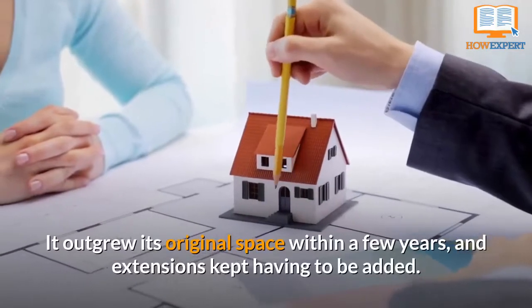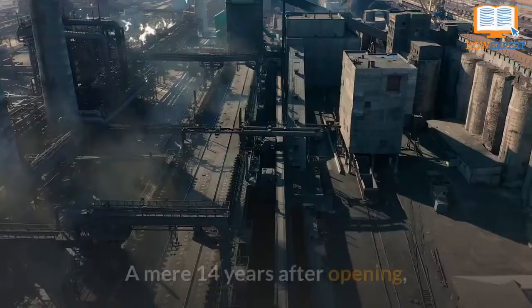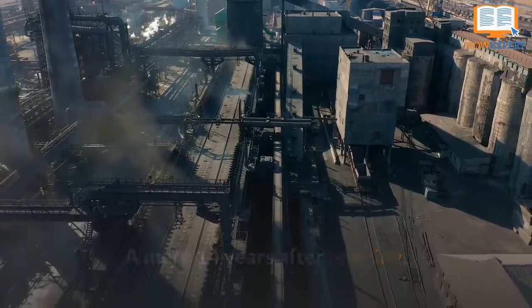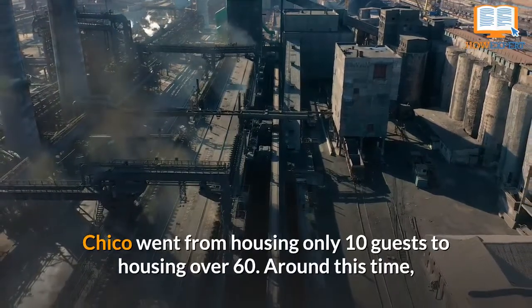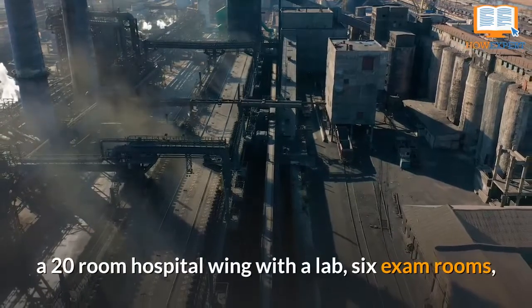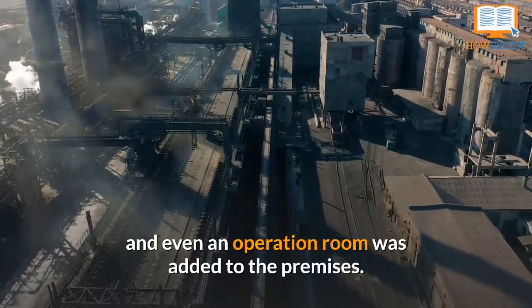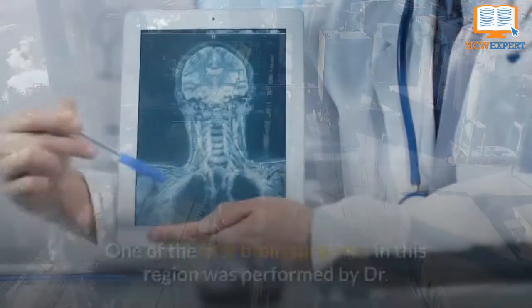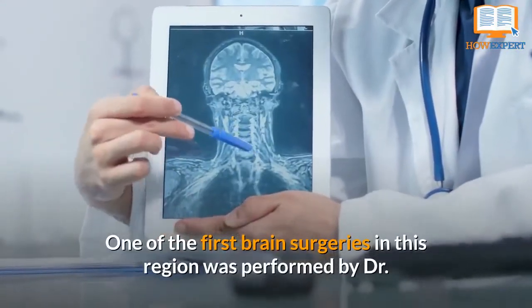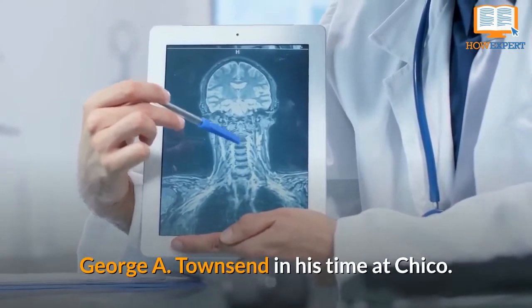It outgrew its original space within a few years, and extensions kept having to be added. A mere 14 years after opening, Chico went from housing only 10 guests to housing over 60. Around this time, a 20-room hospital wing with a lab, 6 exam rooms, and even an operation room was added to the premises. One of the first brain surgeries in this region was performed by Dr. George A. Townsend in his time at Chico.